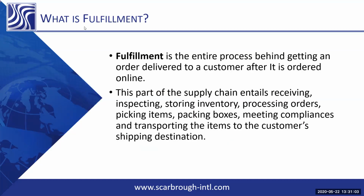Thank you, Kim. So what is fulfillment? Simply put, fulfillment is just the process behind getting your orders from the website channel which you're selling them on, delivered directly to your customer. It entails the receiving process, the inspection of your goods when they come into the facility, the storage of inventory, processing of orders, meeting any sort of compliance needs that your goods have to ship through the given channel, and getting them physically ready, whether that's palletizing, boxing, crating, whatever the case might be, and loading them on the truck to ship to your customer or to your distributor.